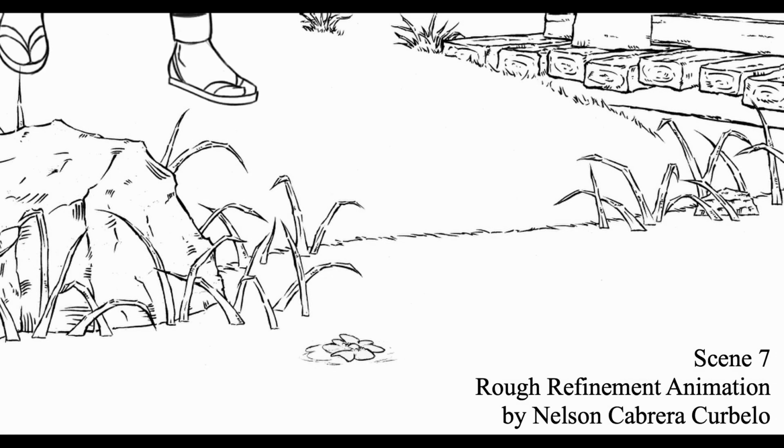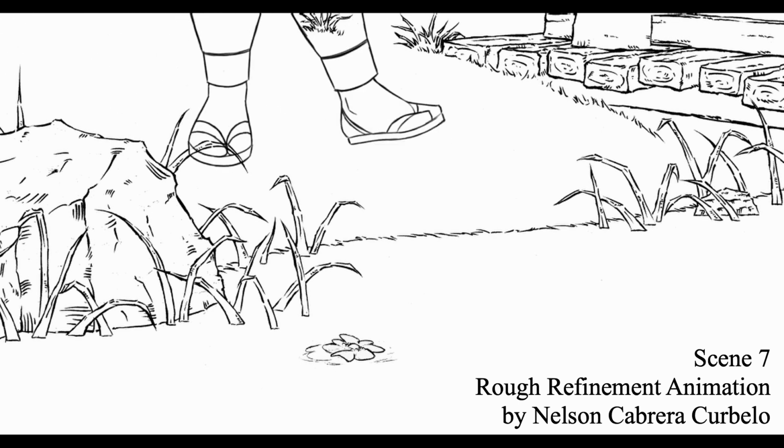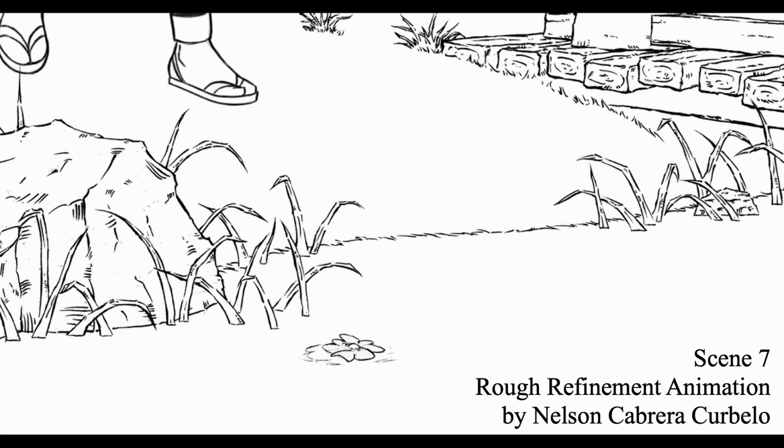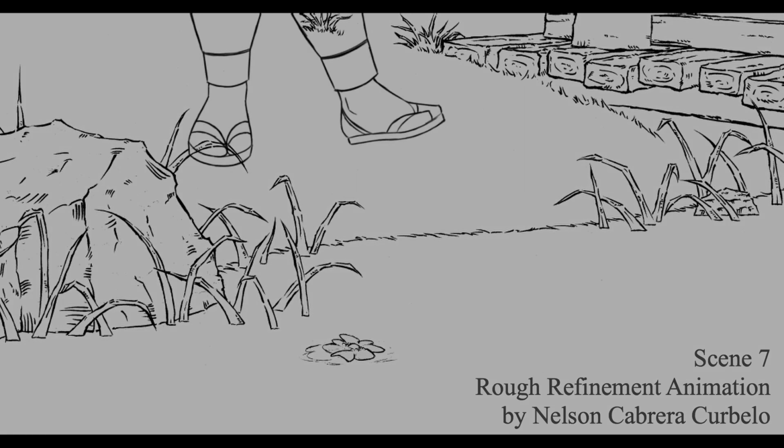When we restarted production in 2021, we worked with our new team to refine the existing animation. This pass was done by Nelson Cabrera Corbello, who has worked on Green Eggs and Ham and Descendants, The Royal Wedding. Nelson was the very first rough animator to join when we restarted production, and we are truly grateful for him helping us get started again.